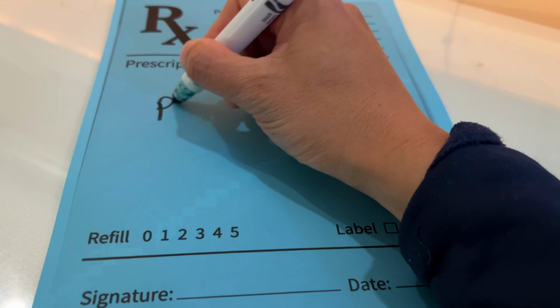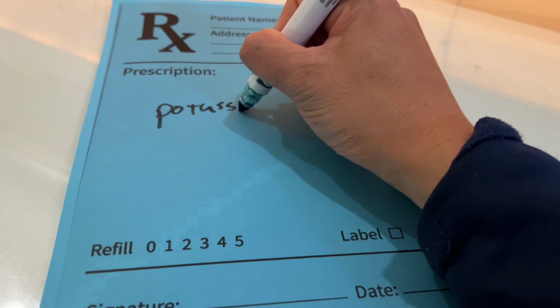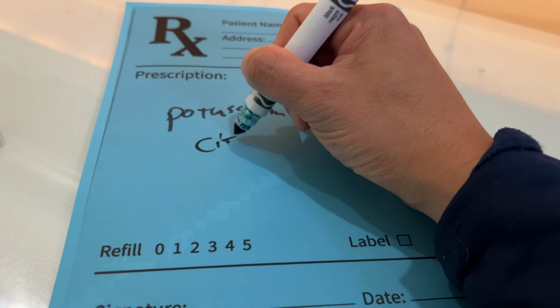Normally, potassium citrate is written with a prescription. However, you can actually buy this stuff at your local store like Whole Foods or on Amazon without a prescription. My experience has been that patients are more amenable to the idea of taking a supplement than they are about taking a prescription medication for the rest of their life.